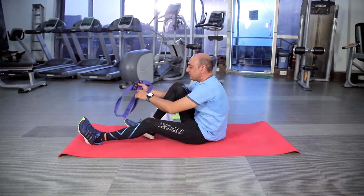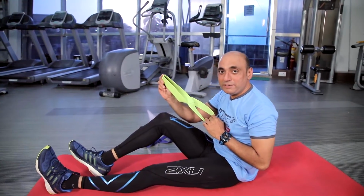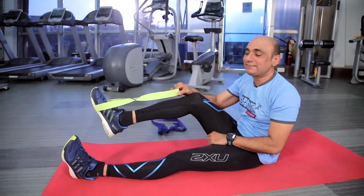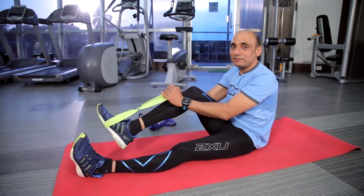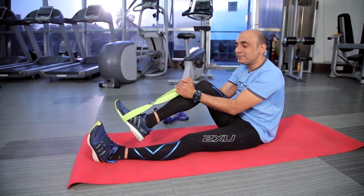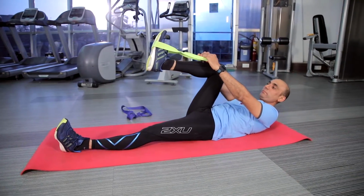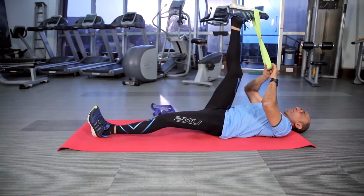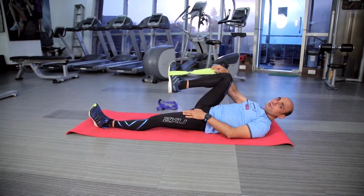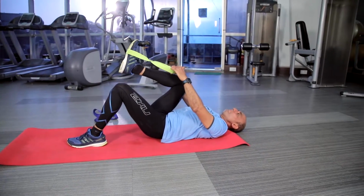To perform the next stretch, I would use again a yoga strap. The advantage of this is it has a little bit of elasticity. As this is elastic, it is most beneficial for people who have a lesser range of movement and are just beginning with the AIS stretches. If you feel this stretch is too intense, you can always fold your leg and do the same.